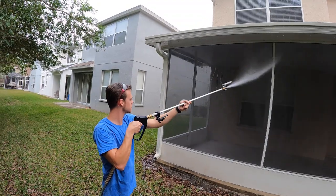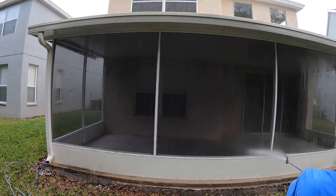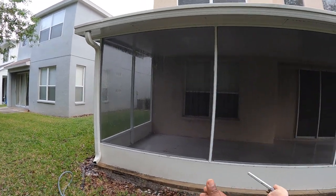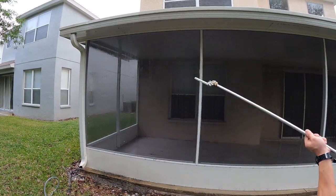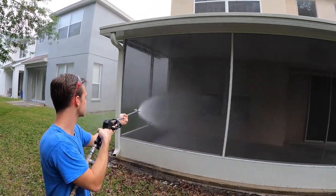And on the screens, I like to hit them like how you're hitting it just now. And I like to do it sideways too, just in case. But when you go like this, sometimes you leave a line here, a line there, that didn't get rinsed. So once I get done doing it this way, I hit it this way. You know what I'm saying? You don't miss a spot.